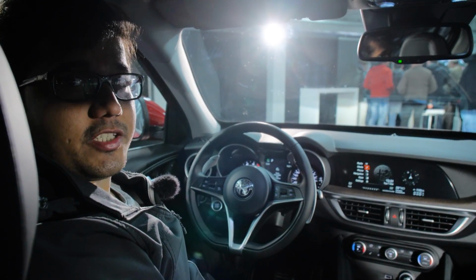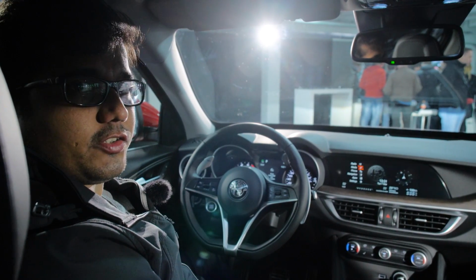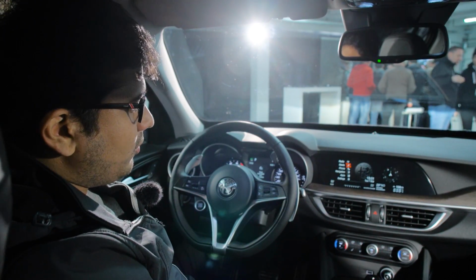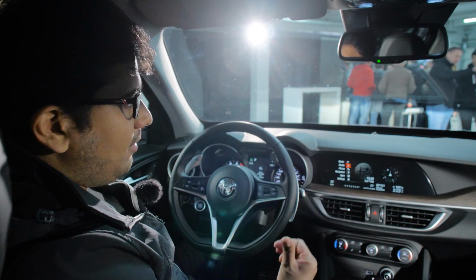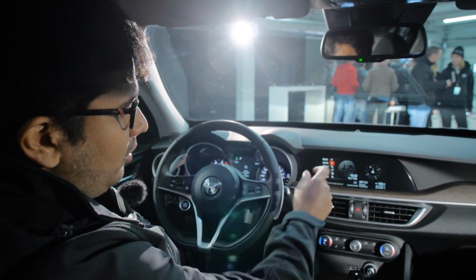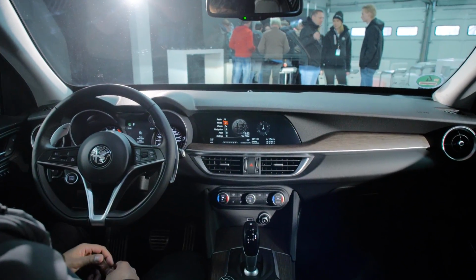With the Stelvio First Edition, you get a lot of standard equipment. For example, the 8.8-inch touchscreen, bi-xenon headlamps, parking sensors, dual-zone climate control, the 20-inch alloys, a power tailgate, things like that. In the lower trim levels, you will get a smaller screen. But apart from that, let's take a look at the rest of the cockpit and the dashboard.